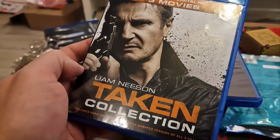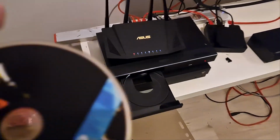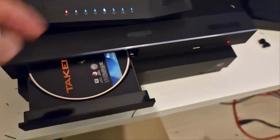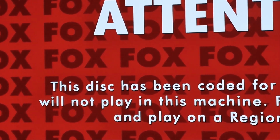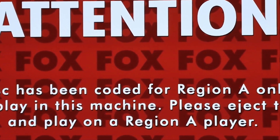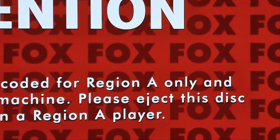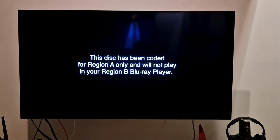This region code system is designed to protect the interests of movie studios and control the release and distribution of movies in different markets. However, I have legally ordered my movies from the United States, paid all applicable duties and taxes, so I believe I have the right to watch the movies I have legally purchased.